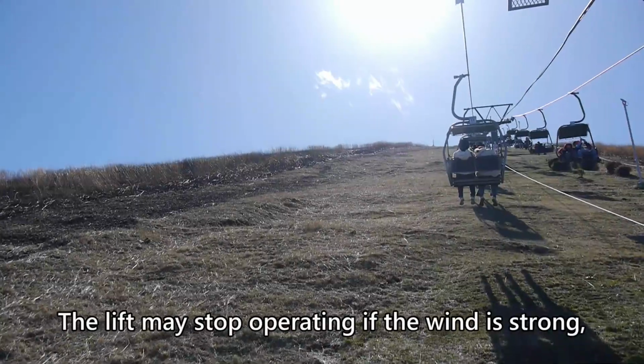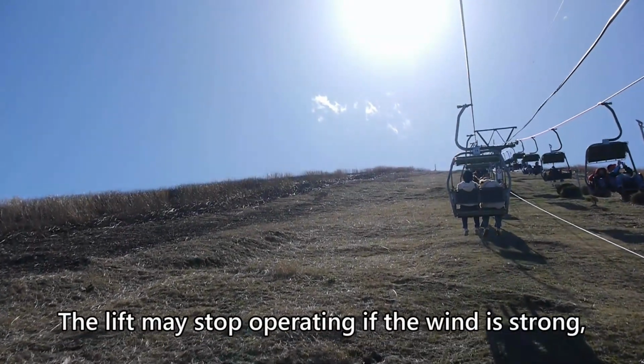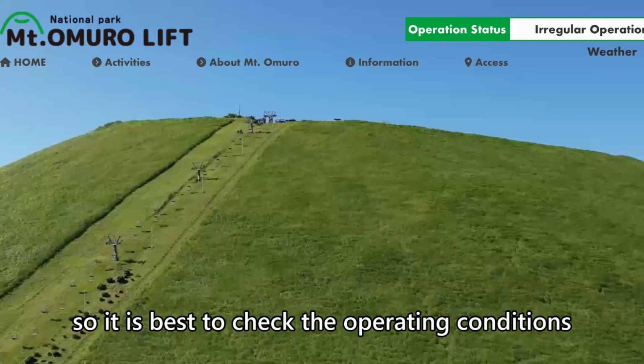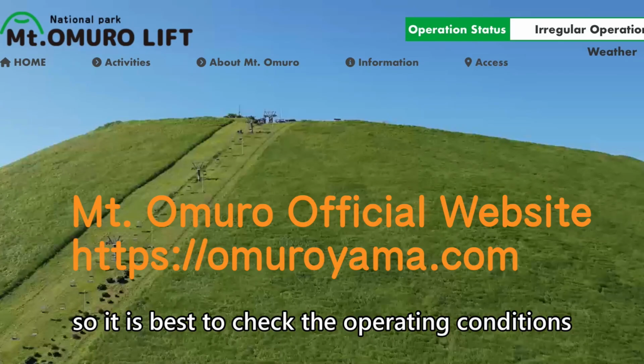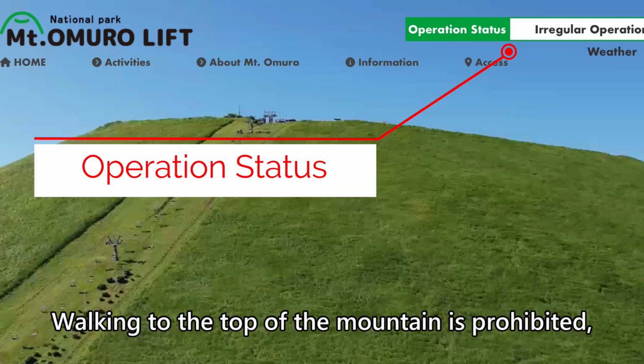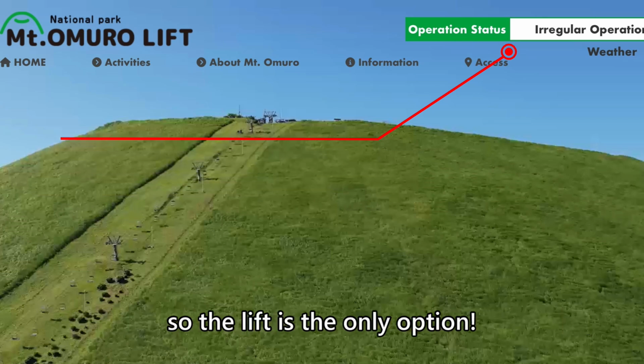The lift may stop operating if the wind is strong, not only on bad weather days but also on sunny days. So it is best to check the operating conditions in advance if possible. Walking to the top of the mountain is prohibited, so the lift is the only option.